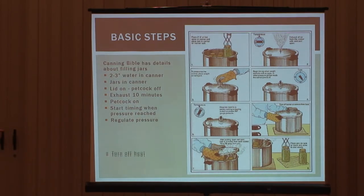So regulate the pressure. And when your timing's done, turn off the heat. On an electric stove, you need to move it off so the heat's gone. The less you move your cooker after the timing is over, the better, because the jars in there are fragile with all this pressure. If you jiggle it, it just shoots all the juice out, or breaks the jar or tips it over, especially in the really tall canners where you can double up your jars. So turn off your heat and just let it sit there.